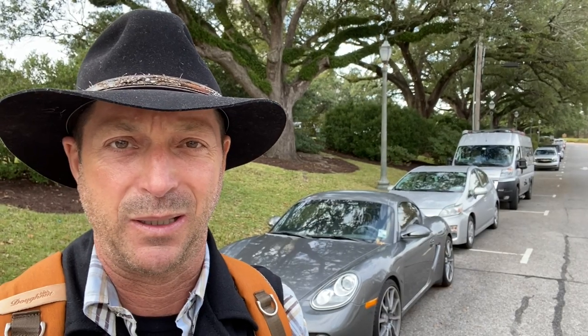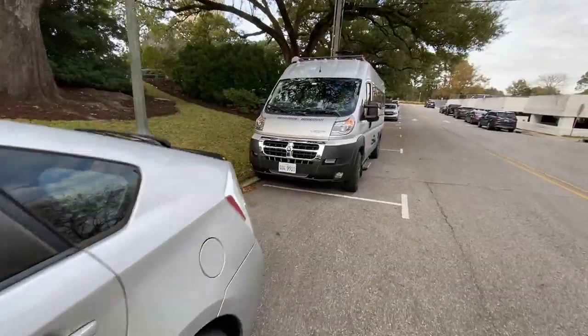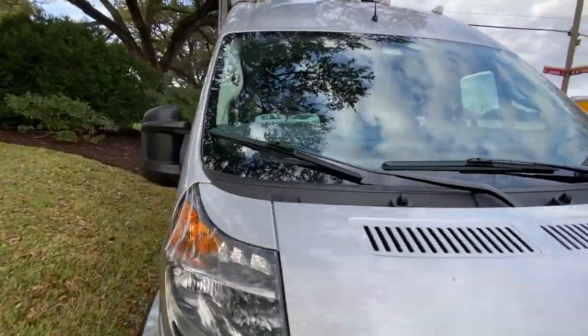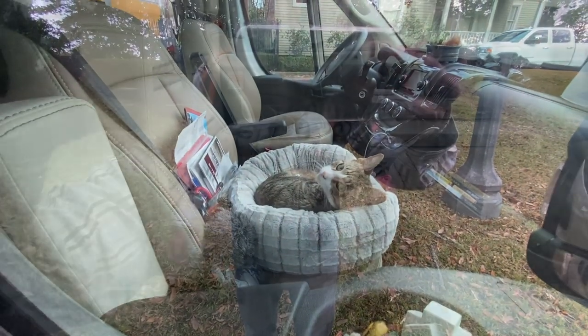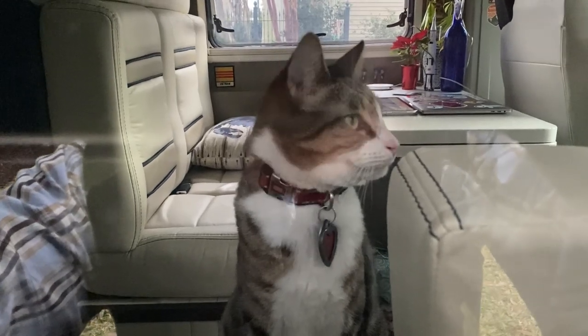So as you know, this is one of the beauties of a Class B RV. There's Lily in the standard parking spot. It fits right in the spot. That's why Class Bs are so cool. Let's see what Luke's doing. Uh-oh, there's Van Life Luke.